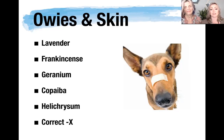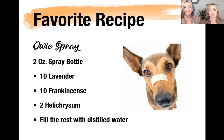I've personally saved thousands and thousands of dollars on vet bills being able to use the oils for littler things. Of course, sometimes you need to go to the vet, get an x-ray, get a blood test, of course. But if you can avoid giving your pet the antibiotics, that is amazing.